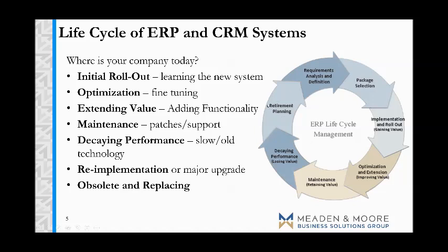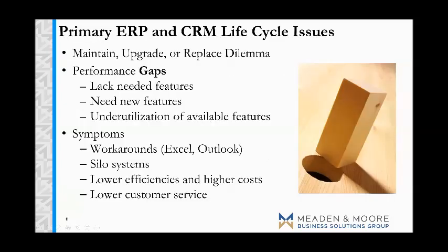And so at that point, companies will come into a retirement planning mode. Now, the retirement planning may ultimately yield an upgrade, and that's more often the case, but sometimes the upgrade becomes unpalatable or there are some experiences that occurred and it may necessitate a replacement. Either way, we recommend that be done by a requirements analysis and definition. So as a takeaway, it would be good for all of you to look at where you are on this life cycle and pinpoint how far you are from that retirement planning exercise.